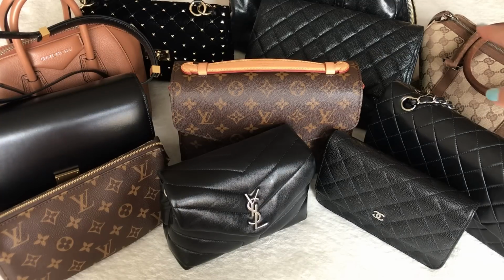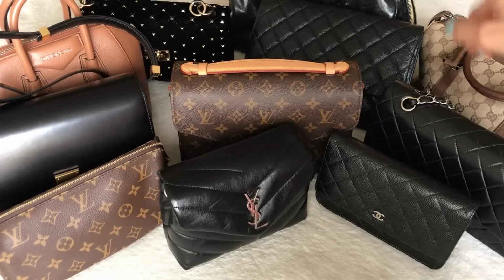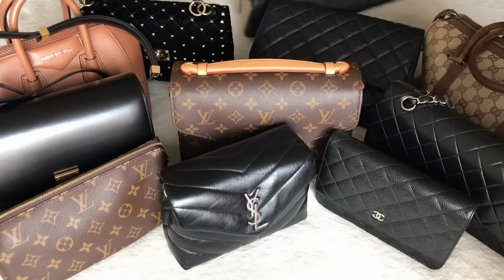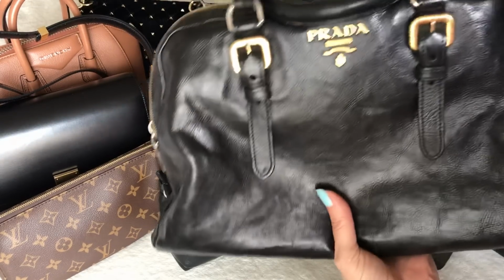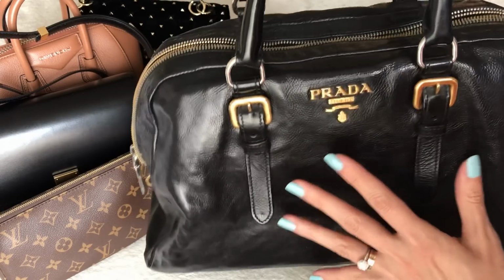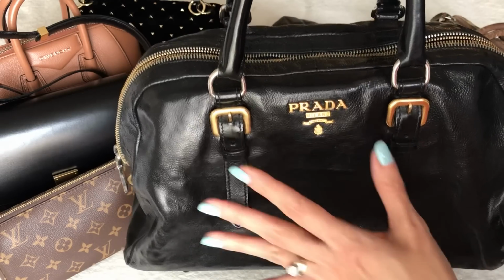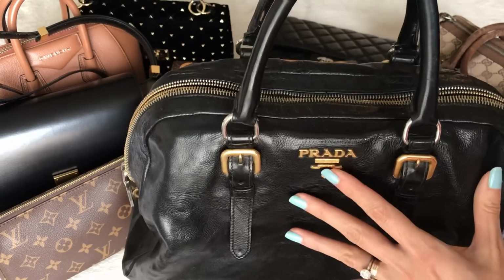Now let me show you the bag all the way hidden back there. That is my very first Prada bag. So this one is pretty old as well, probably about 20 years old. As you can see, it's very similar to my Gucci, kind of like the bowler bag style. This is what I went for when I was younger. The top handle, it doesn't come with another strap.